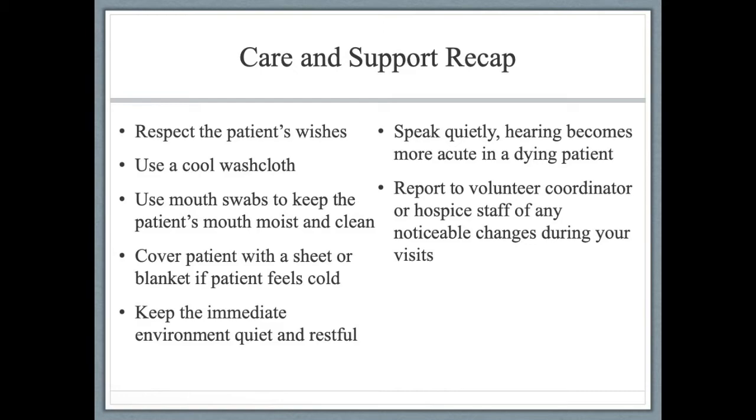First one I put was respect the patient's wishes, which is something so important that volunteers definitely play a huge part in, making sure that their wishes are respected and their dignity is maintained. And whatever it is, even if it's something that we don't know if we would do that for ourselves, or it's something like, hey, I know they want this, but I don't know how to make it happen, reach out to me, to Reid, let us know what's going on. And so we're able to make sure that they get the best care possible.